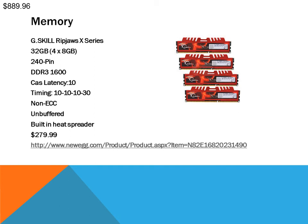Memory. We got the G.Skill Ripjaws X series, 32 gigabytes. That is 4 8-gigabyte sticks. 240 pin, DDR3, 1600. I was upset that it was 1600, but if you want to get more than 1600, you have to overclock. And I'm not overclocking this, so we had to stick with the slower one. I like the little heat spreaders. CAS latency 10, timing 10, 10, 10, 30. It's non-ECC, of course, and unbuffered, and it has built-in heat spreaders. This will be $279.99.